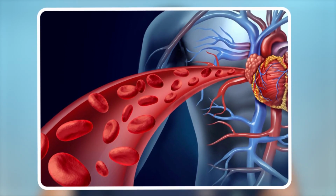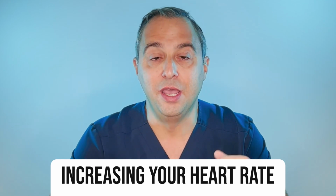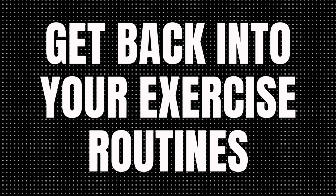But in general, the exercise, getting your blood flowing through your body, increasing your blood circulation, increasing your heart rate, increasing your heart pumping, your blood vessels expanding and contracting, that's a process that increases your nitric oxide production. So get back into your exercise routines.